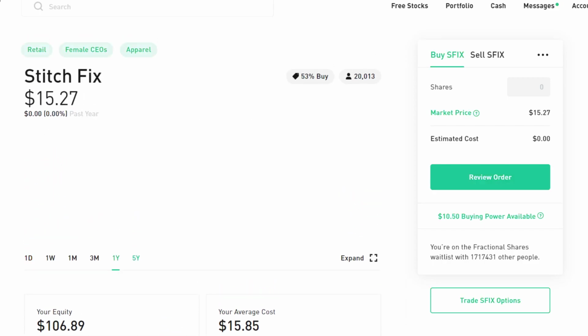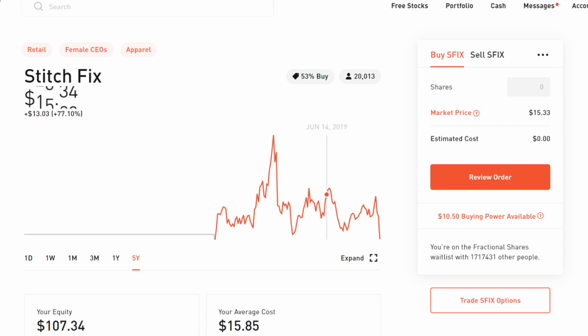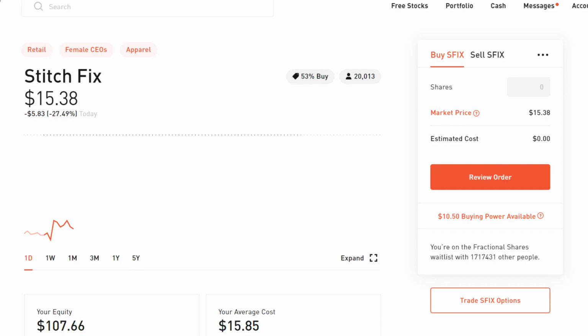If you look at the history of this company, obviously they had an IPO in the 2017 range, late 2017. At one point, the stock was up around the $50 range, and right now it's selling down around the 15 range after a nearly 50% price drop in one day. Today, down 27%, which is again based off an earnings report.